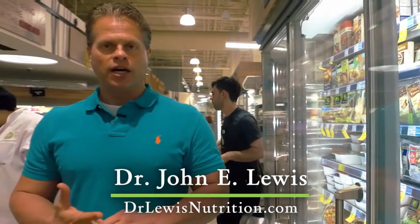So let's talk a little bit about the importance of the nutrition label. If you're buying things in a package of any sort, a box, a plastic container, a can, anything like that, you're going to have a label on it that's going to contain two very important pieces of information. One is the nutrition facts, we'll show that in just a second, and then one is the actual ingredients. So obviously you want to know what's in your food.